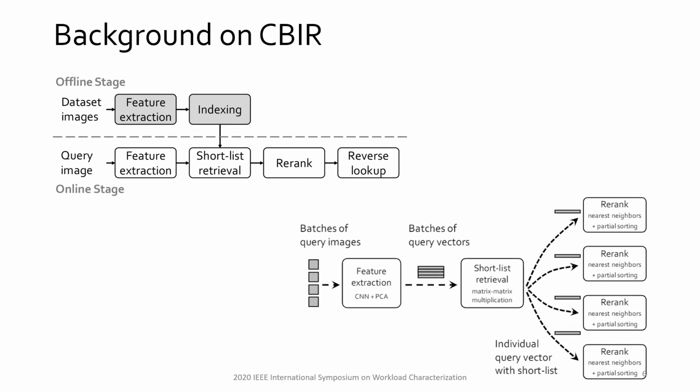So let's look at the online stage only. For feature extraction, we use deep convolutional neural networks and PCA to convert a batch of images to a batch of feature vectors. Then we send this batch of feature vectors into a shortlist retrieval kernel, which uses matrix multiplication and comparison to compare with all the cluster centroids that we got from the indexing of the offline stage. Then for each individual query vector and its shortlist, we run the re-rank stage, where we use KNN and nearest neighbor searching to find the closest feature vectors to the query vector. And then we retrieve the data based on those closest neighbors.